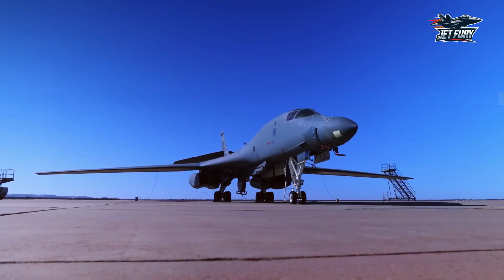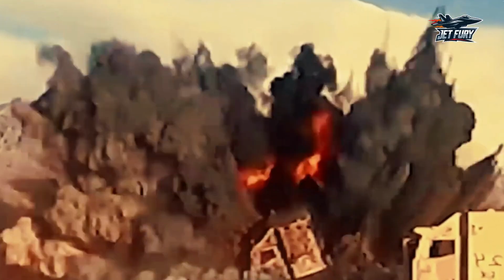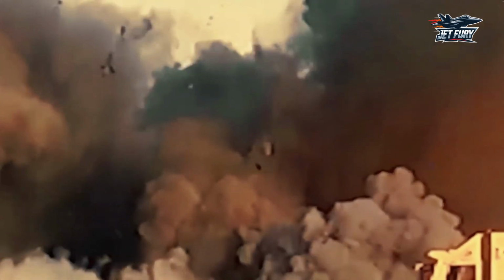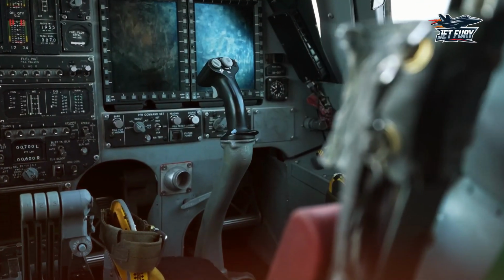What makes this bomber even more impressive is that it is not just about dropping bombs, it is also designed to adapt to modern warfare. With the ability to carry high-tech weapons, it is constantly upgraded with better guidance systems, smarter bombs, and advanced technology that makes its attacks more precise and effective.